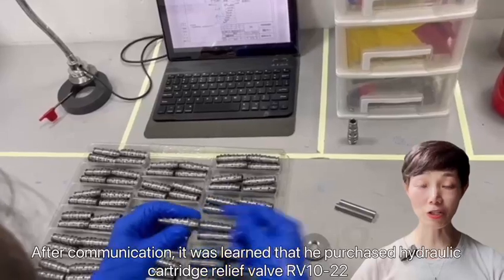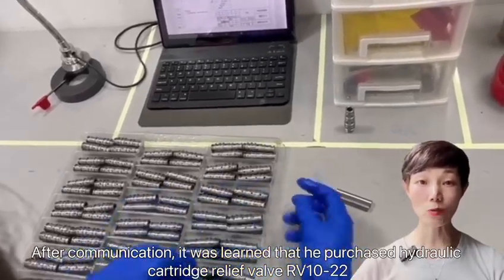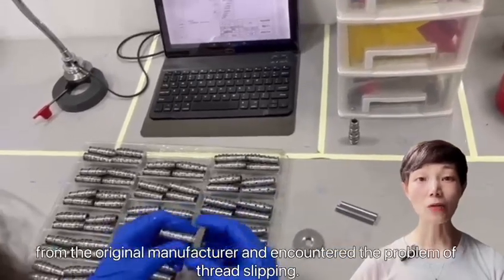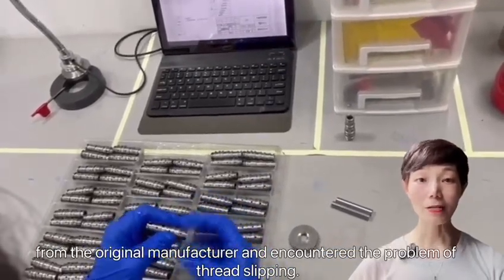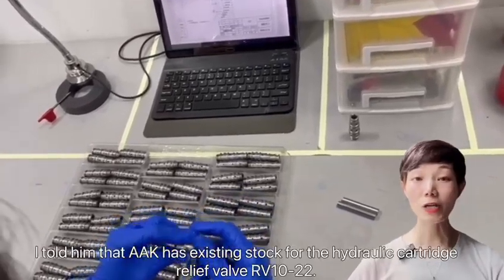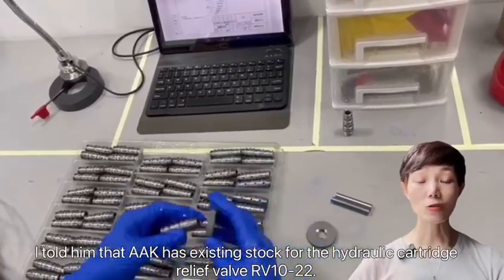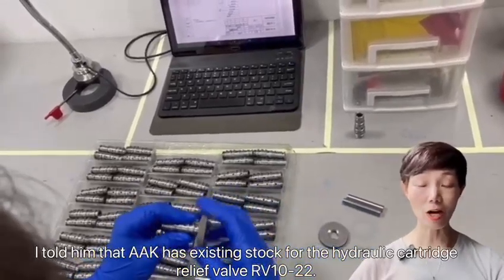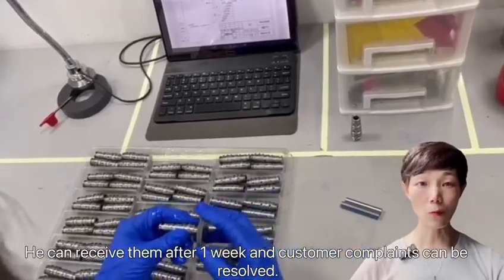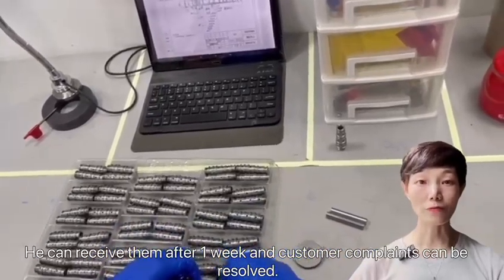After communication, it was learned that he purchased hydronic cartridge relief valve RV10-22 from the original manufacturer and encountered the problem of thread slipping. I told him that AAK has existing stock for the hydronic cartridge relief valve RV10-22. He can receive them within 1 week, and customer complaints can be resolved.